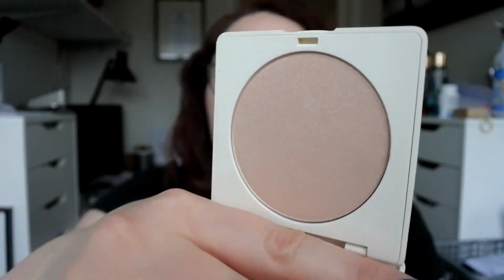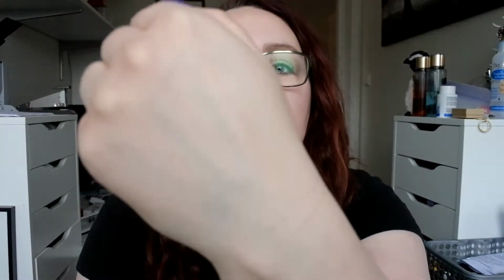Let's see if I can open this. It comes with a little mirror and a big pan. And this is a light pink highlighting powder. There you have it. Doesn't it look amazing? Maybe I can put some of it on my face right now.